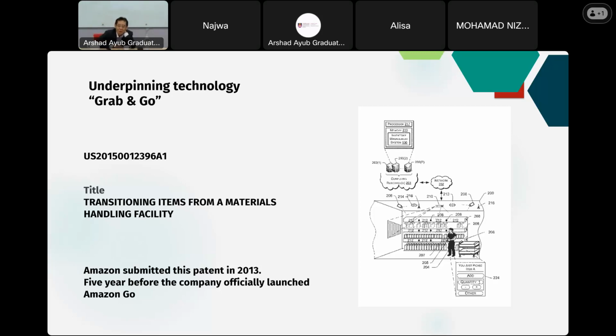But the point here is not whether Amazon Go succeed or not. Rather, you can predict what Amazon planning to do in 2013. While Amazon officially launched the Amazon Go in the real world, it's late 17 or early 18. As such, even though you cannot understand the text and the document and the patent, but if you can check the drawing, you can imagine what this particular company is planning to do in the future.